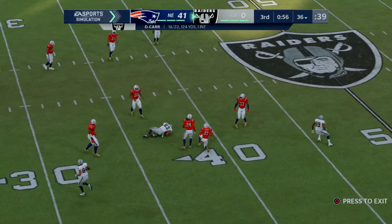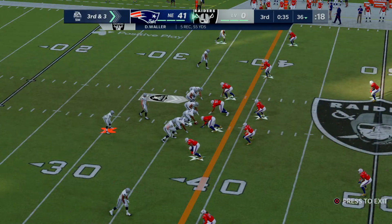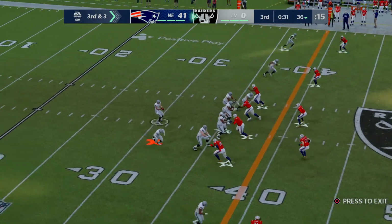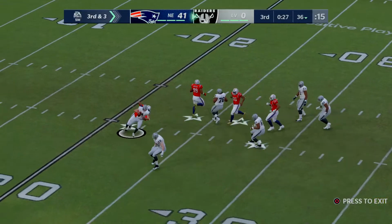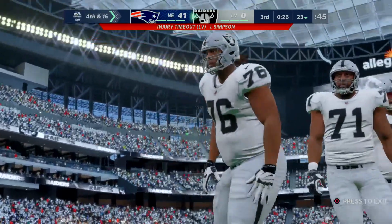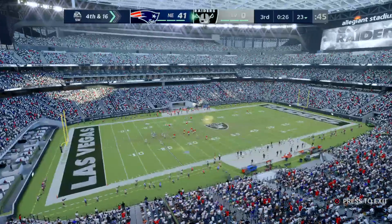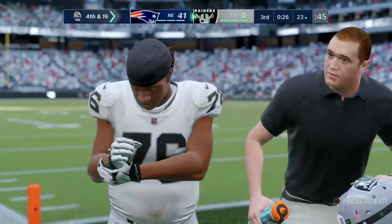Carr, throw right side, going to be caught by Waller. The reception is good for 7. It's 3rd down. That's a gain of 7. Brings up from the gun. Carr. And he will not get away from the pressure here. Carr taken down. Oh, and after the sack, he's still down on the field. We'll take a break and get a report from Vegas after this.